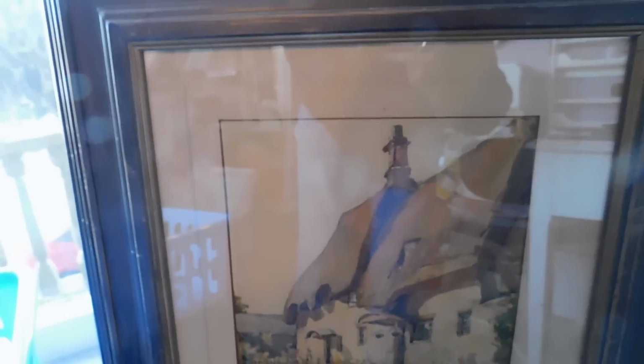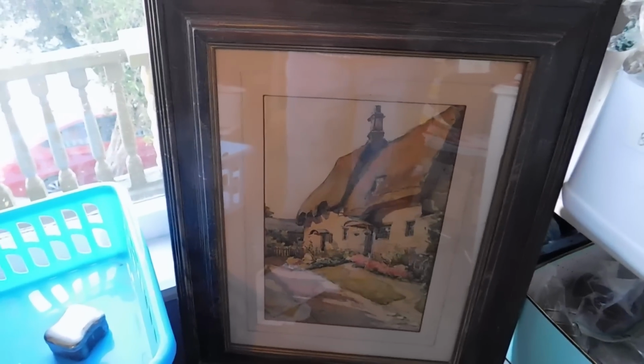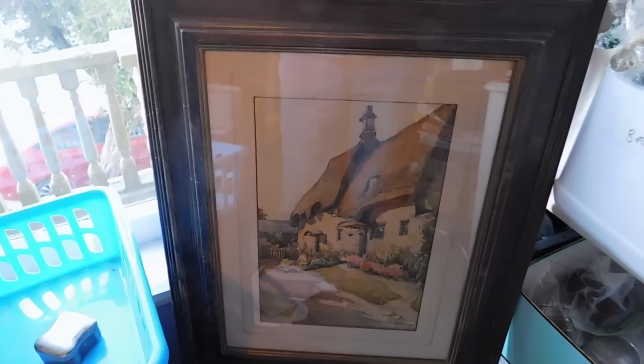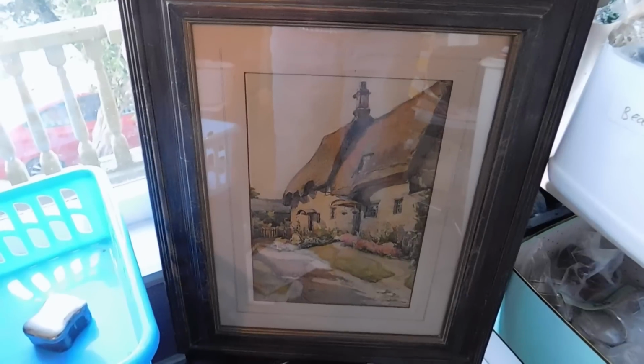So I did an image search to see if any other images like this were out there, and sure enough I found one that was a print, and I thought, either I've got the original that this print was made from, highly unlikely, or this is a print. So I ended up having to take it apart, take the back off, which is always a pain, but I had to do it. And sure enough, it had the stamp on the back that explained what the print was and who made it and where. It was made in Switzerland, 1930s. The name of it is 15th Century Cottage, and it's an image from somewhere in England.